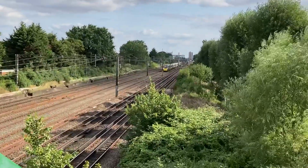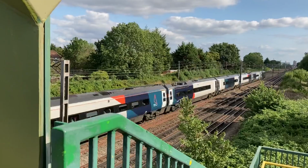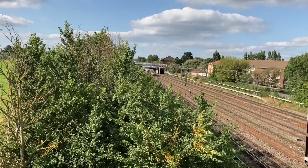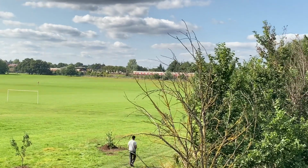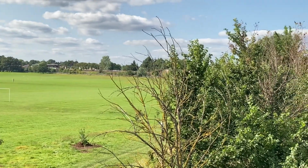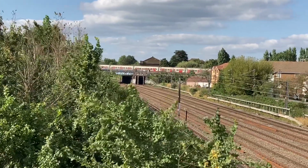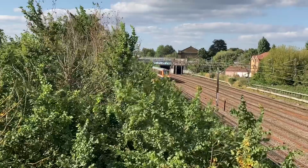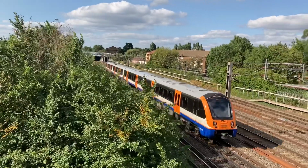And here's a 390 from London Euston to Glasgow Central. 152. And now departing is the Metropolitan line service to Aldgate and the Metropolitan line service to Uxbridge. Here's the London Overground Class 710 from Watford Junction to London Euston. 710-265.